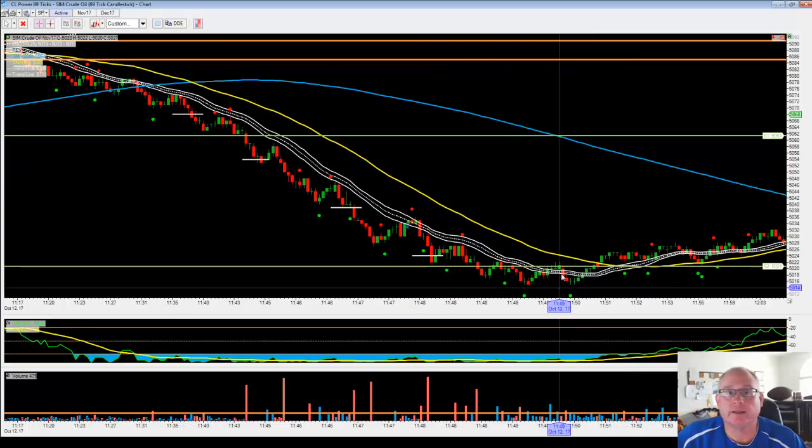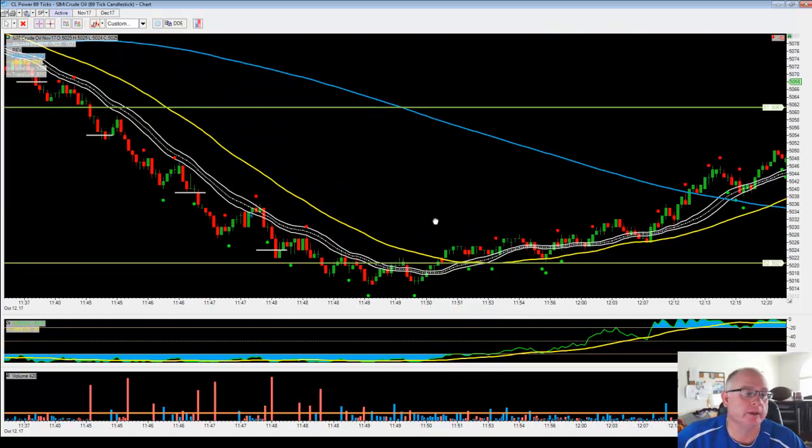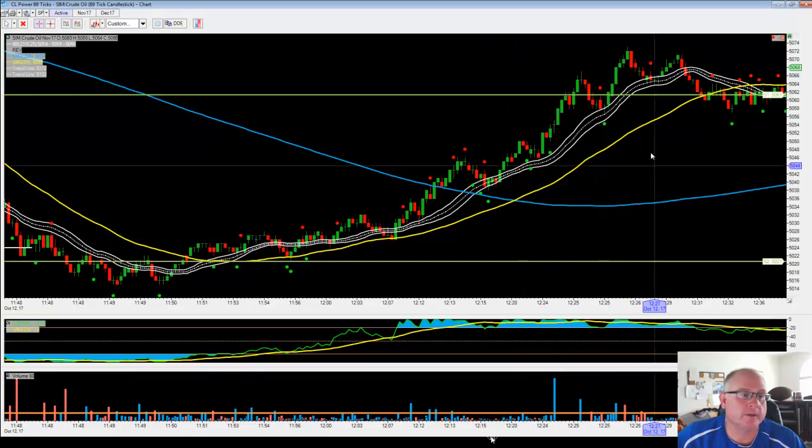So think of it, you always got to think, what are they doing? What are the traders in the node doing? And then you can see what happened right there, right? And then you see the blue bar volumes coming in.